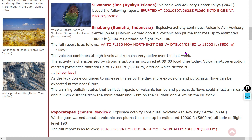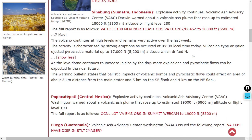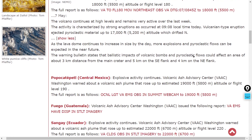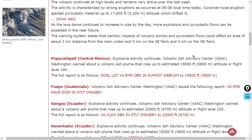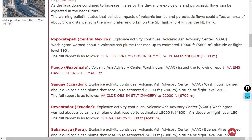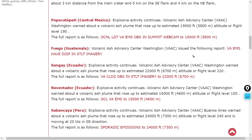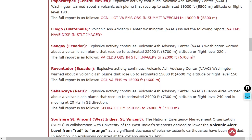As the lava dome continues to increase in size day by day, more explosions and pyroclastic flows can be expected in the near future. Please heed the evacuation radius of 3 kilometers at Cinnabung if you're anywhere nearby. Popocatépetl exploding in Mexico, producing a 19,000-foot ash plume. Fuego has dissipated its volcanic ash in Guatemala.